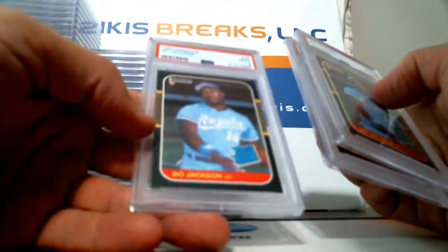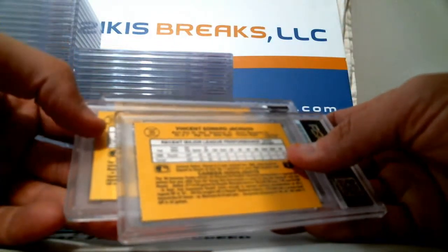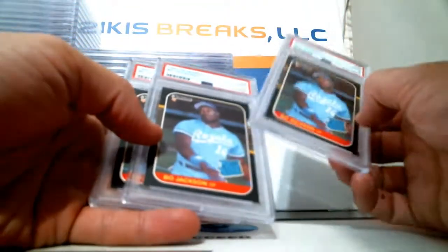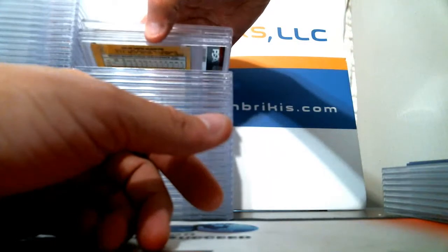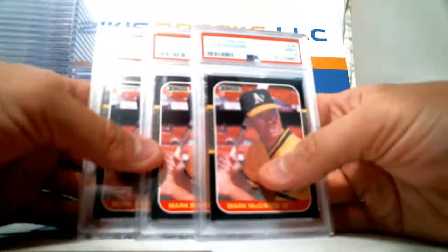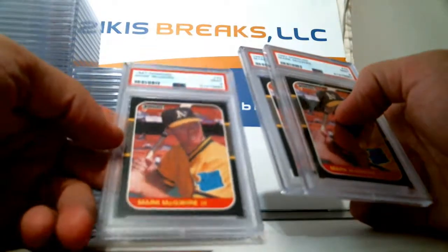Wow. Yeah, I'll look at these later because these are really nice 87 Donruss. All of them are real nice. We got McGuire, the last one in that set there. We got a 9, a 9, and a 9 on the Mark McGuires. Man, they just did not want to gem me up on these 87 Donruss except for that one Bonds. Wonder what they saw that was different in that one.